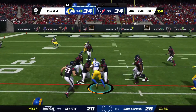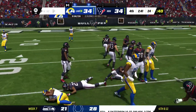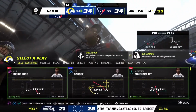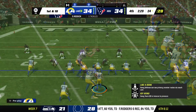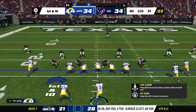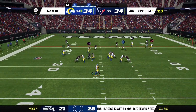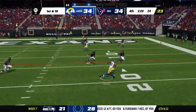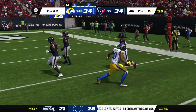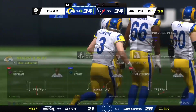They'll keep it on the ground. Dalton. And they'll be inside the 25 now at the 24. A gain of 5, good enough for the first down. Now they'll switch it up here and look to throw. Firing quickly here, and that's complete. And he'll be marked down right at the 15-yard line.